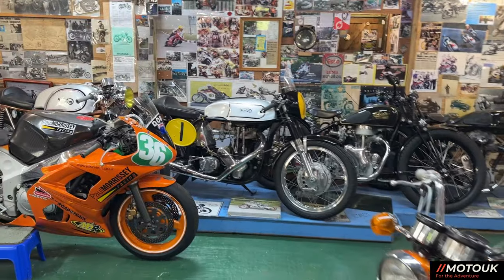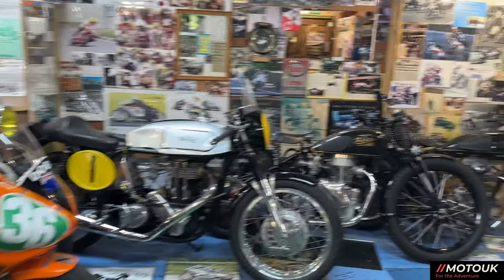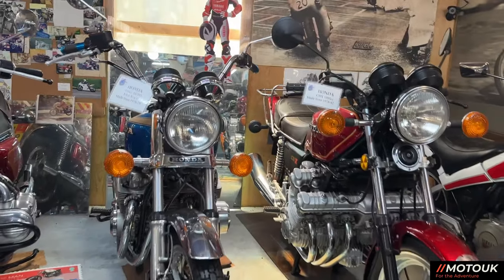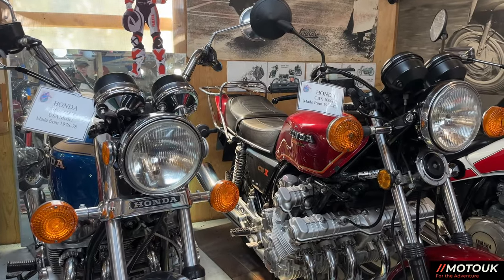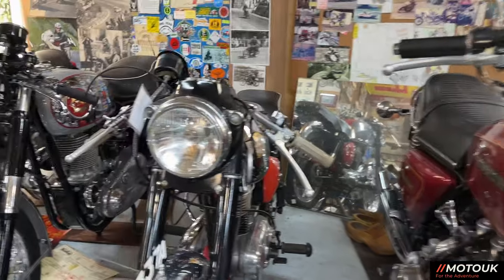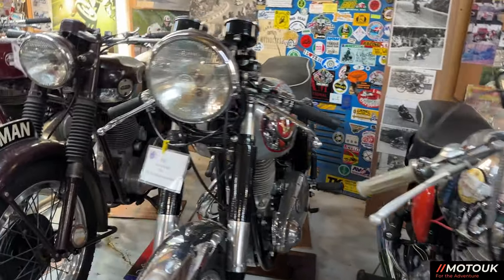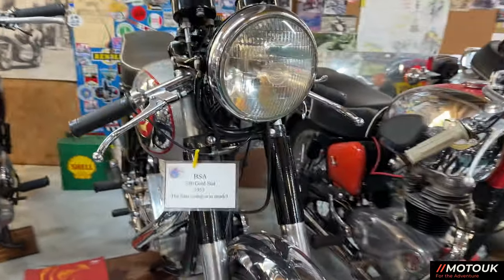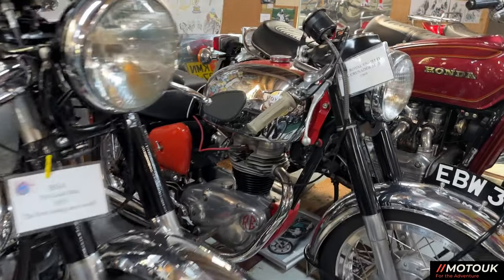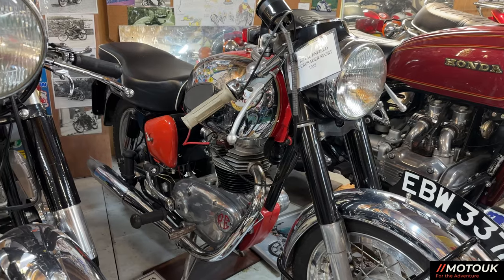This place is full of bikes, absolutely full. Nortons, Velocettes, Hondas, CBX 1000, 750 Auto, Royal Enfields, 350 Gold Star. Wow, wow, 250.